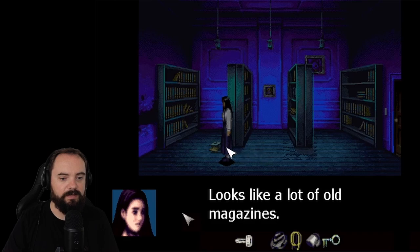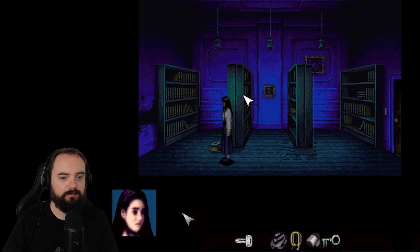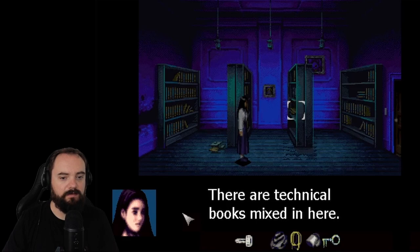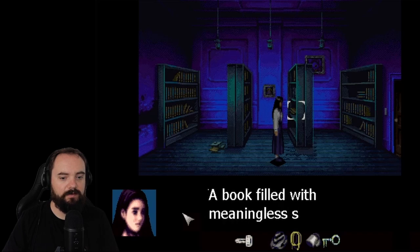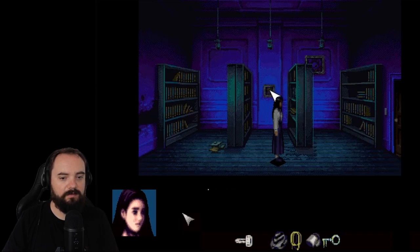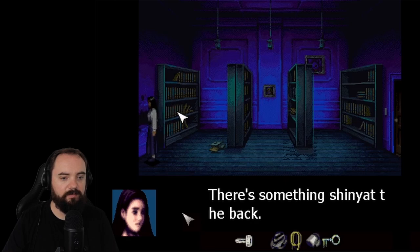Looks like a lot of old magazines. Maternity magazines? Can we do something with the shelves? There are technical books mixed in here. A book filled with meaningless symbols. What's this? A hole in the wall? It seems to be a fairly deep crack. There's something shiny in the back.